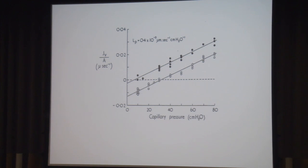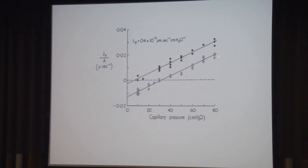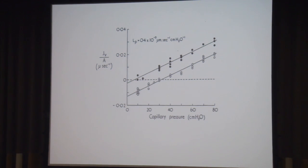And we've got here a plot of the filtration rate, the absorption rate, against the capillary pressure in a vessel which was first of all perfused with a Ringer solution containing 8% serum albumin, and then another Ringer solution containing 2.5% albumin. And you'll see you get the linear relationship now in a single capillary, which Landis reported in a whole population.